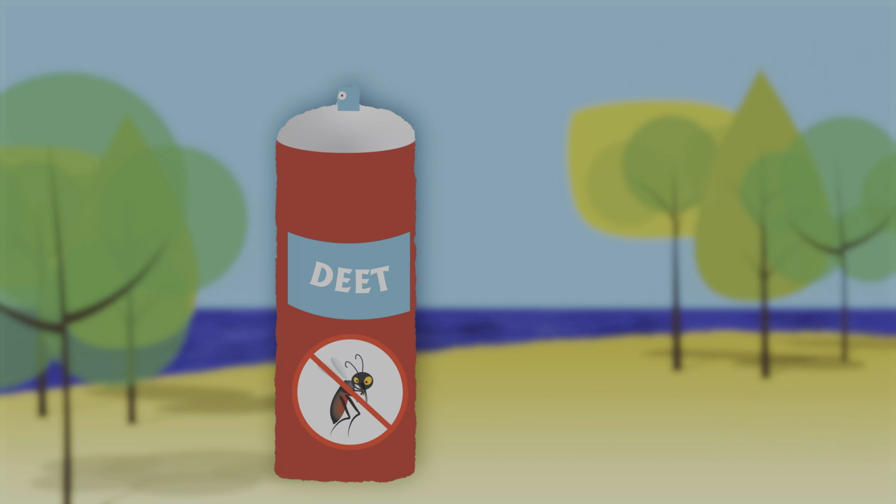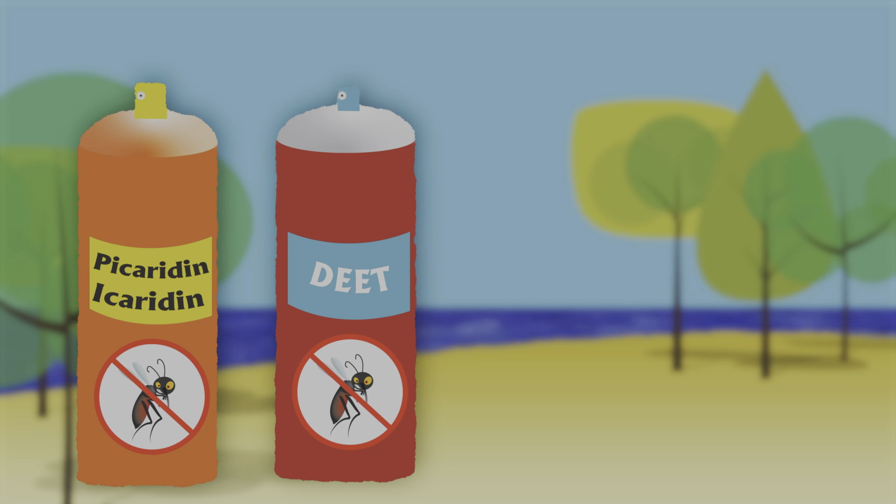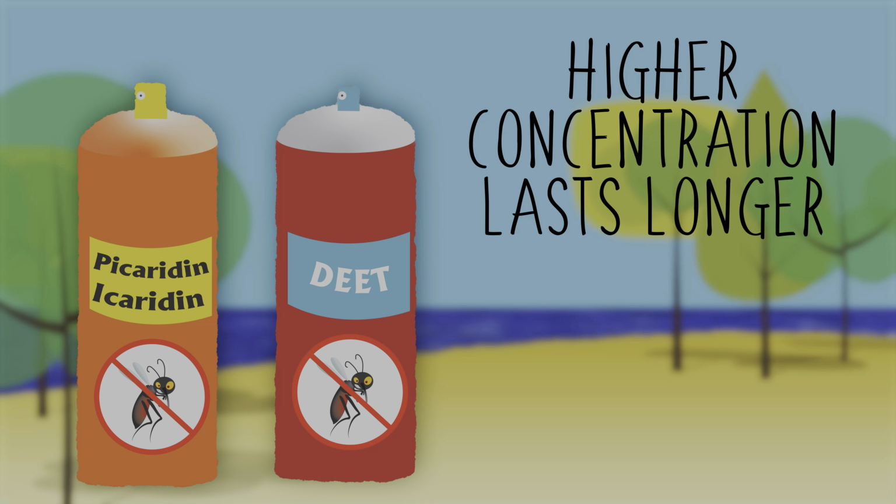For both Deet and picaridin, the higher concentration doesn't mean the product will work better. It just means that it will last longer. So, a low concentration product will have to be reapplied throughout the day, just like sunscreen.